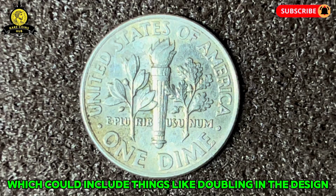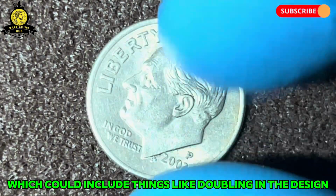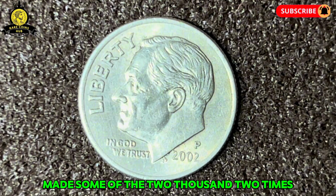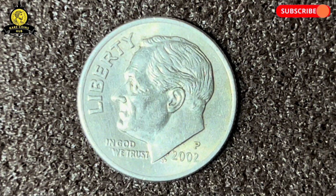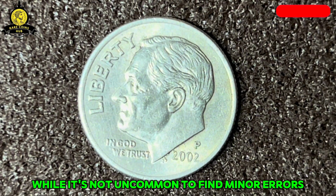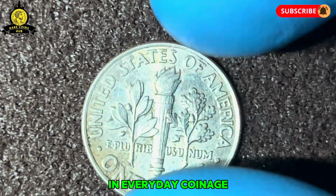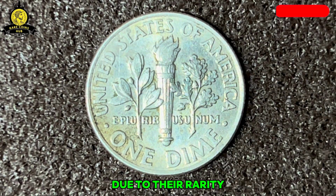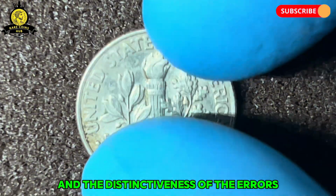These errors, which could include things like doubling in the design, off-center strikes, or even die cracks, made some of the 2002 dimes unique and valuable. While it's not uncommon to find minor errors in everyday coinage, the 2002 dimes with noticeable imperfections stood out due to their rarity and the distinctiveness of the errors.